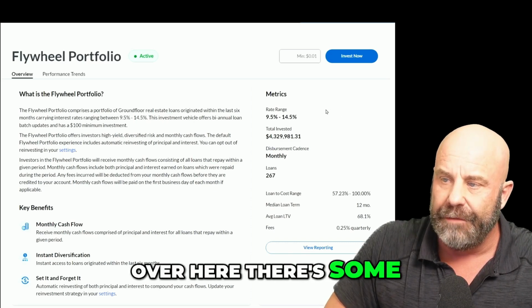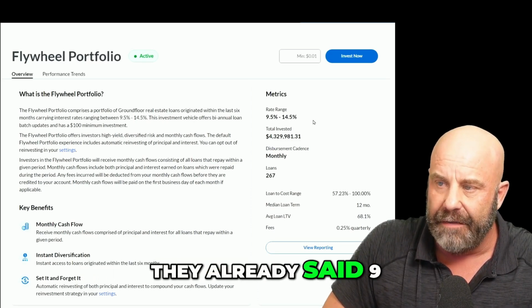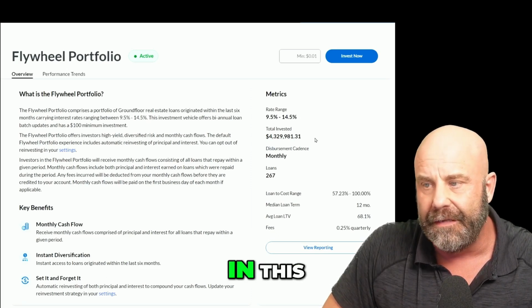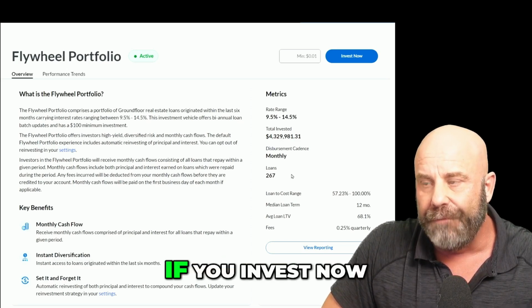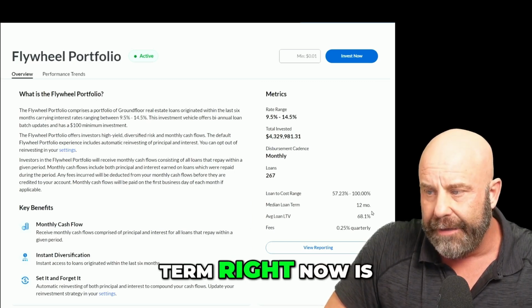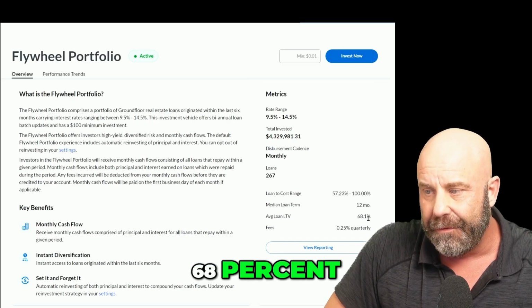Now over here, there are some interesting metrics right now. The rate range, like they already said, 9.5 to 14.5%. Total invested at this time is $4.3 million. The disbursement cadence is monthly, and currently, if you invest now, you're investing in 267 total loans. The median loan term right now is 12 months, and the average loan to value is 68%.